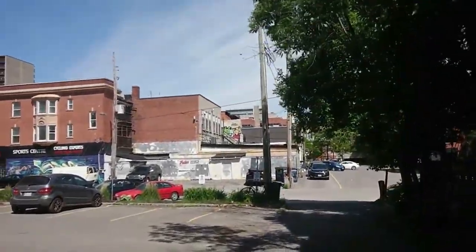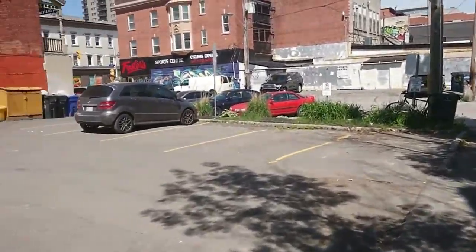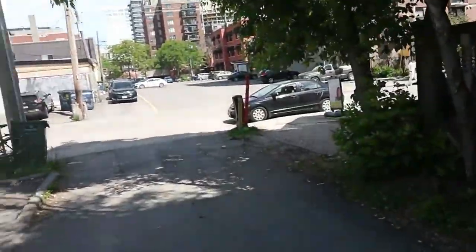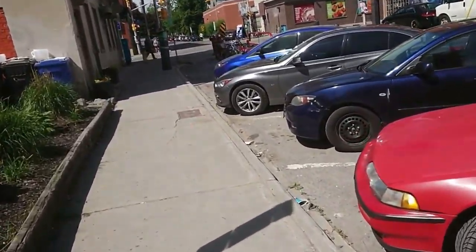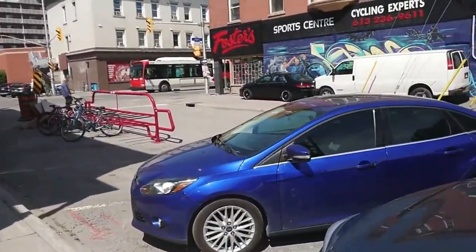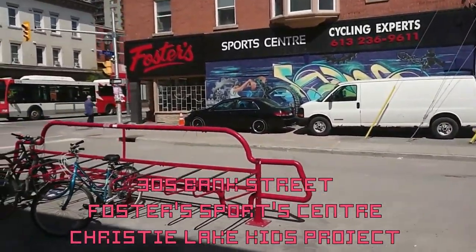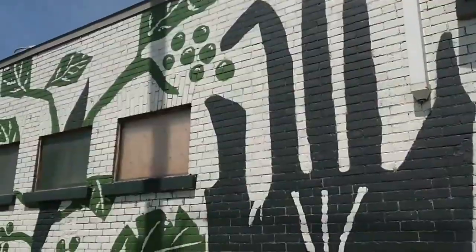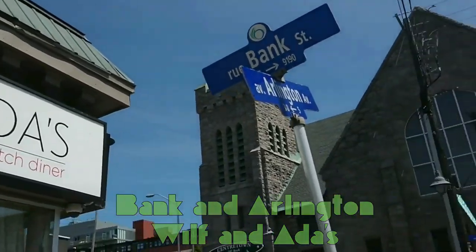There's another little mural or a painting up there. This one says Dirk. There's some more artwork on the side of Foster Sports Center bike store. Approaching Bank Street. Can't see it that well because there's a van in the way. Cool mural here on the side of Loaf and Ada's Scratch Diner.